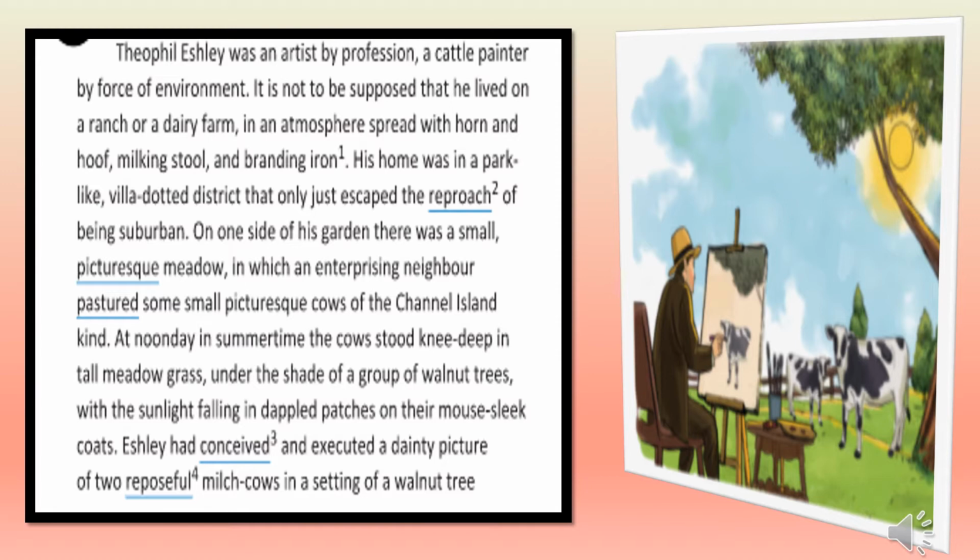Ashley had conceived and executed a dainty picture of two reposeful milch cows in a setting of a walnut tree. Convinced here means Ashley got that beautiful scenery, and being a cattle painter, he found that scene quite convincing and executed a dainty picture of two reposeful cows. Reposeful is quiet or calm. Milch cows are the dairy cows we use for milking. So the line says that Ashley the painter executed a dainty picture of two quiet and calm milch cows in the setting of walnut trees.